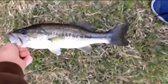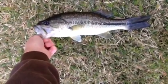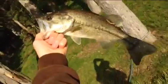Oh. Focus. There we go. So overall, pretty nice bass. Probably a pound, maybe 3/4. Probably stocking up after the spawn. There he goes. We'll be back to you hopefully. Bass number 3 of the day. Great lighting over here. Sun's shining on it. About 7:30. Probably, maybe pretty thick. Maybe 3/4 of a pound to 1 pound. Oh, there he goes. We'll get back to you.